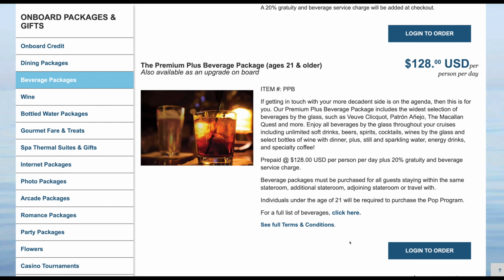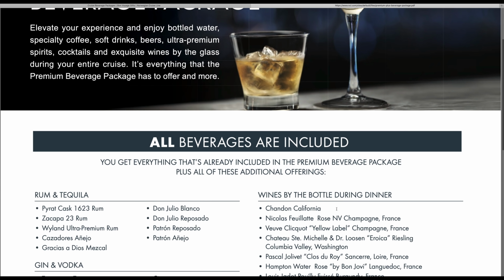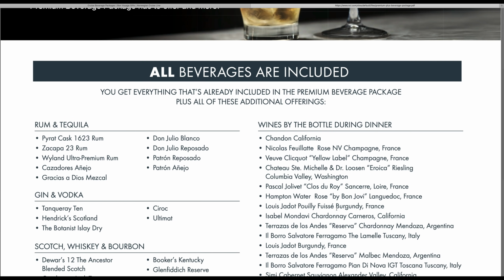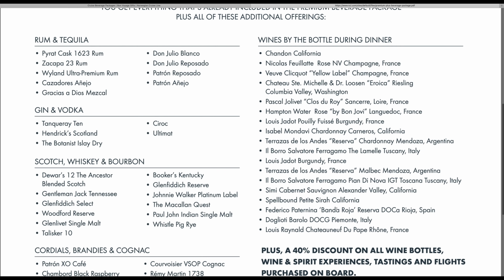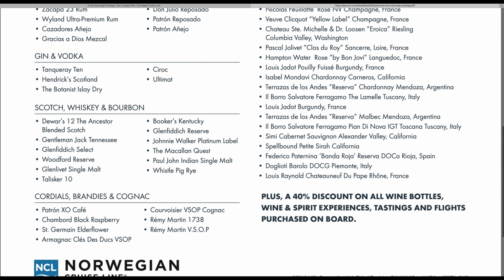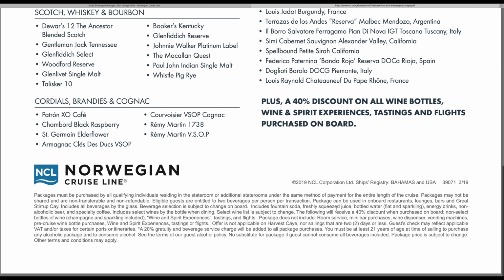This also is for people who are 21 and older, and this includes everything that the Premium Package has, plus more. So you can enjoy an even wider selection of beverages by the glass. A couple examples are Patron and Macallan Quest and more. Also included are select bottles of wine with dinner. You can get still and sparkling water, energy drinks, and specialty coffee.